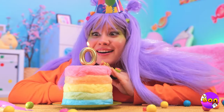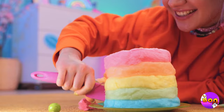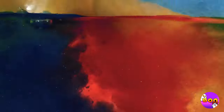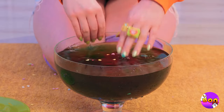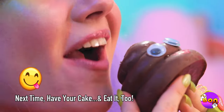Happy birthday! Make a wish. The birthday girl gets the first slice. Oh no! It melted! I guess it really is a cotton candy cake. The whole thing just melts away. Wait, there's something inside. Mmm, and it tastes like chocolate.